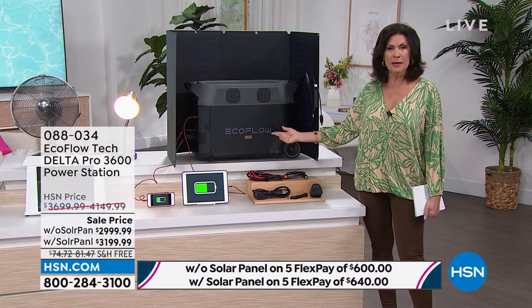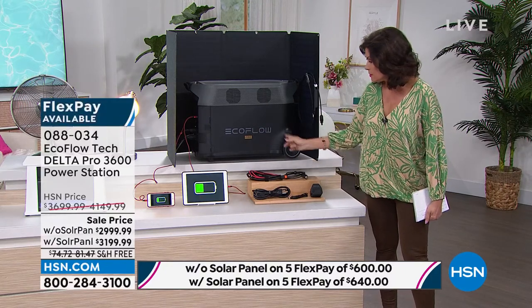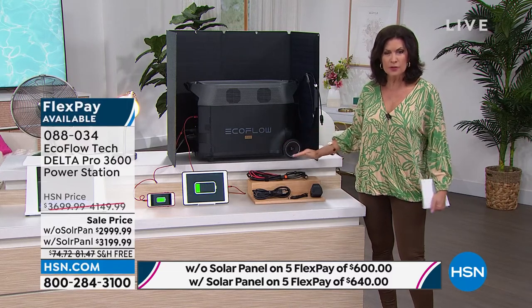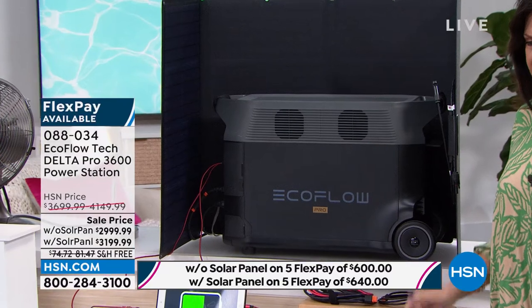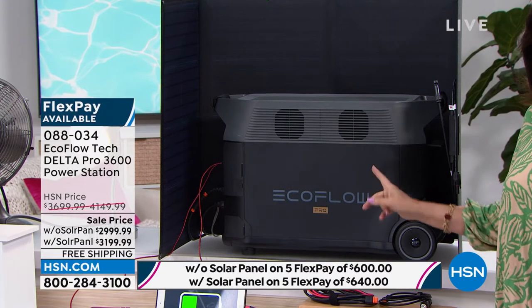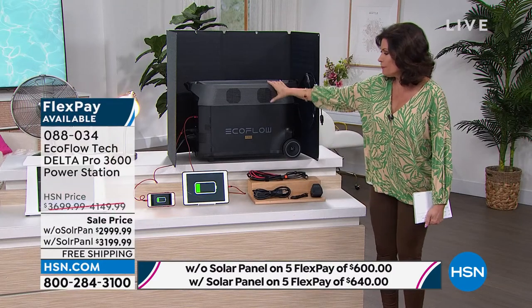It's the size of maybe an ice chest, a small ice chest, no less. But it's on wheels, so you can wheel it around. Completely portable superpower. And we have it today. It is on sale. So not only are you saving almost $700 off the one without the solar panel, we offer it just like this.